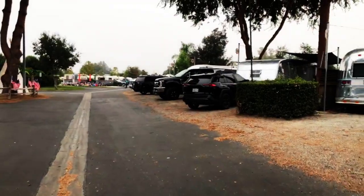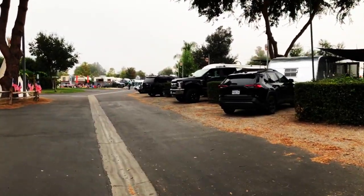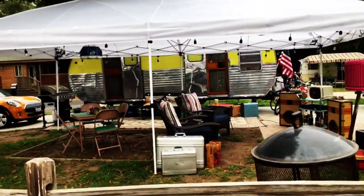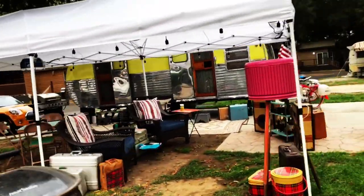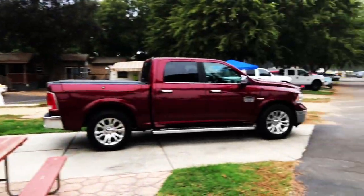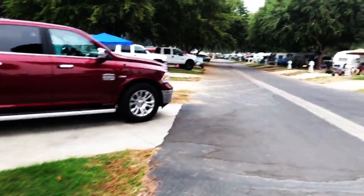I hope you guys are having a good weekend so far. Well, these are some of the cabins behind me. Flip it around, show you guys a little bit more as we make our way. People are starting to wake up. There's some really neat trailers here, as well as cars. Some of them come in regular cars, and some of them come in classics.